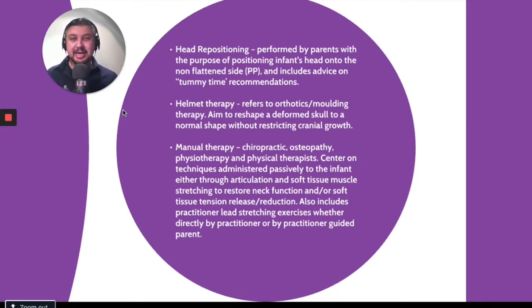Then we look at helmet therapy. What they're referring to here is orthotics, so the use of molding therapy, the use of these plastic helmets that are placed onto children with the aim of reshaping a deformed skull to a normal shape without restricting any cranial growth.